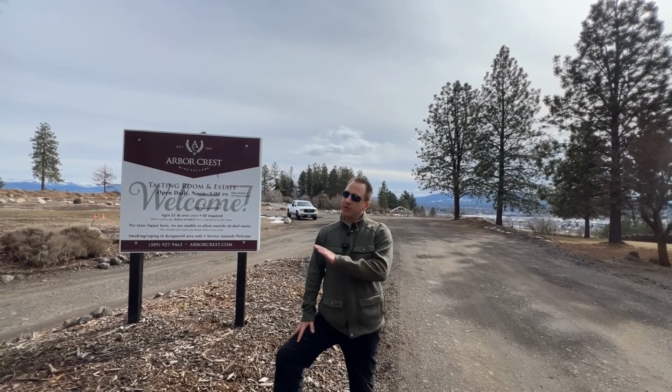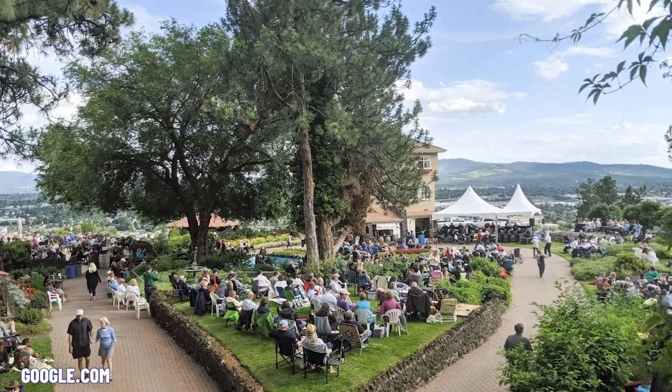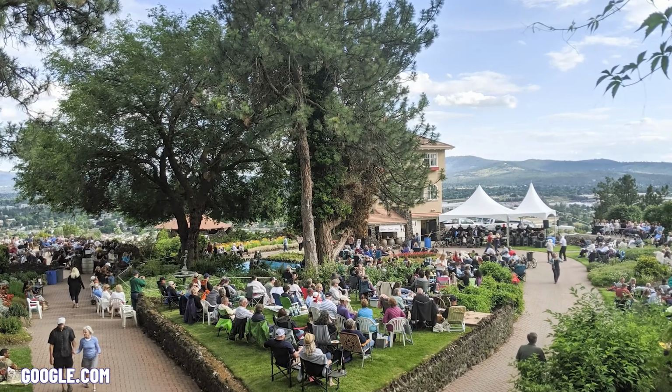But Arbor Crest is pretty popular. It's a private venue for hosting weddings. They've got an award-winning winery. They've got live music events in the summer that people love to come to. And again, it all sits with the backdrop of the Spokane Valley right there at the edge of those basalt cliffs. So be sure to come check it out when you come to visit.